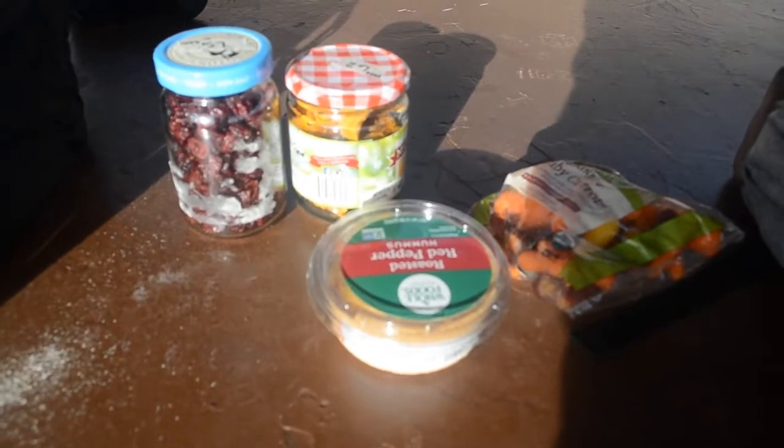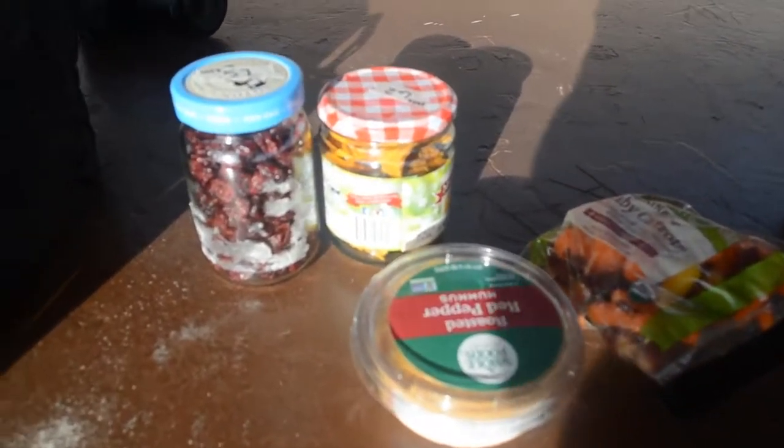And now we're stopped at this little picnic area to eat some snacks. And then we're gonna go back through Marfa to get to the Prada store and have a little photo shoot. Rainbow carrots, hummus, and some dried fruit.